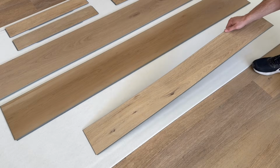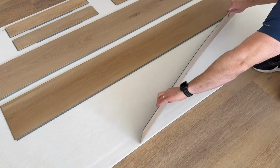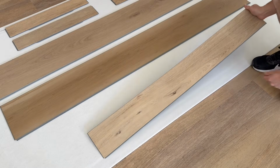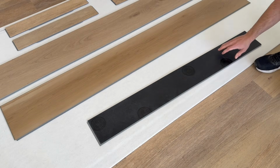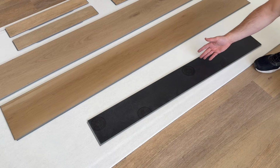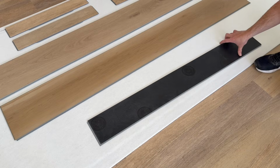LVP in general is pretty thin, and this plank is 5 millimeters thick, and you can see that it's quite flexible. Now this does also make installation easier, which I'll show you in just a bit. Also note that Floret's LVP comes with a pre-attached underlayment. This is a thin foam layer on the backside, which is going to provide a little bit of cushioning, sound dampening, and can also help with very slight subfloor imperfections.